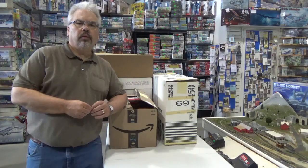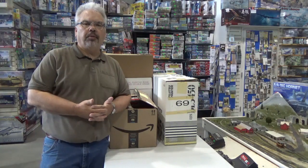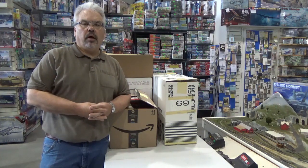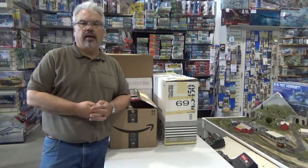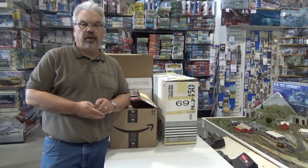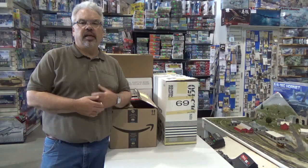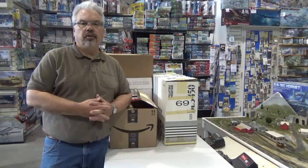Okay, as you all know, a larger and larger part of the Hobby Center's business is derived from helping people with estates, things that are left over when people pass on, or even when somebody decides to get out of the hobby and they don't want to have their stuff anymore. Now, the best way, in my opinion, to deal with this is to take it to your local hobby shop and see what they'll do for you.